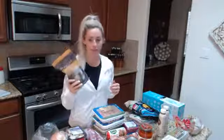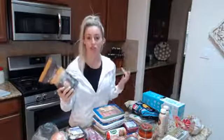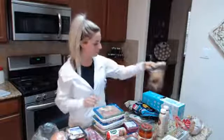Bone broth is really great to cook with. It's really great to have while you're fasting. It's not going to break your fast. So this is something that I really recommend to my clients, especially if you're new to intermittent fasting.